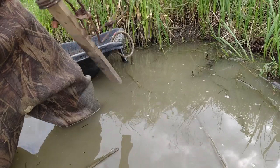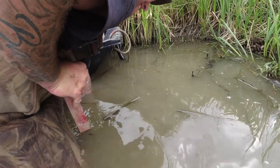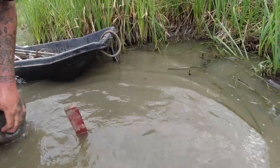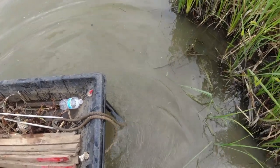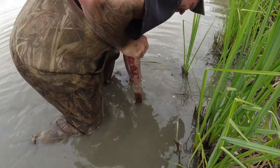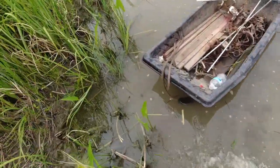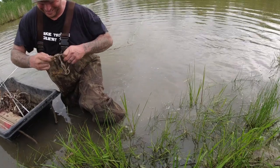There are a lot of frogs around here. Center of that run and put it right there. Okay, I don't know, not 100% sure on that one, but definitely on a hard bottom. This run actually goes underneath the driveway from the looks of it.